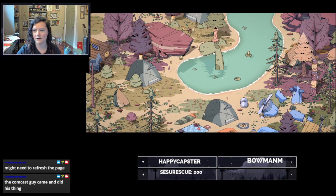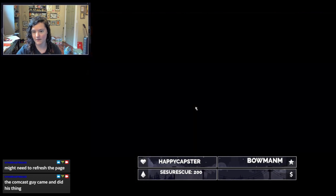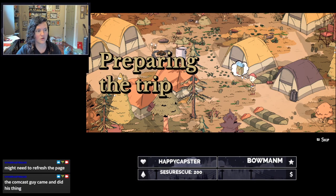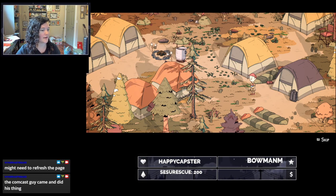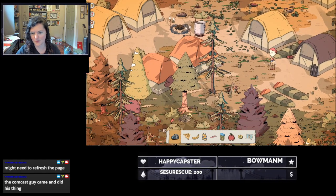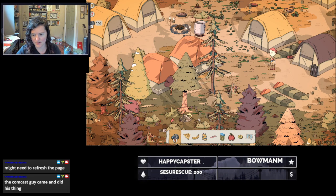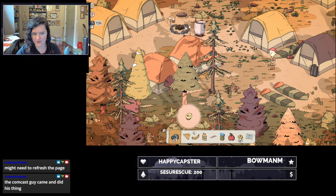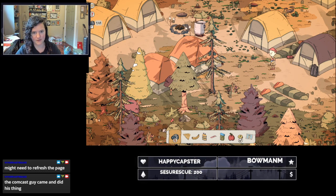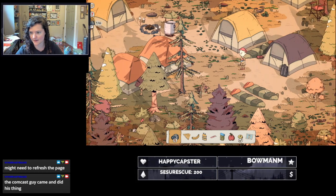Holy shit. Well, so there's like a Loch Ness monster in the lake. Preparing the trip. I see, I see. All right, so we need a... No, ugh, darn it. Camera, whatever that is. Unclear. Well, I didn't. That's the problem. I don't want it to give me a hint, but I got too excited and clicked.